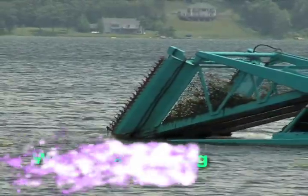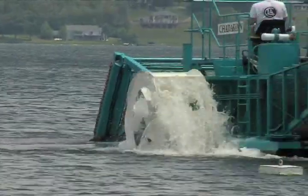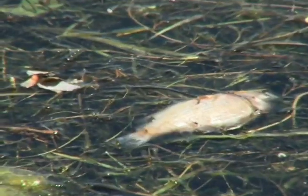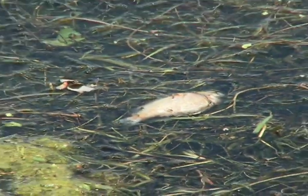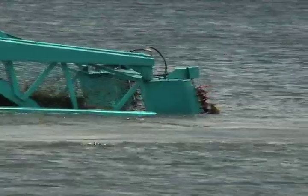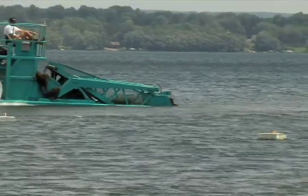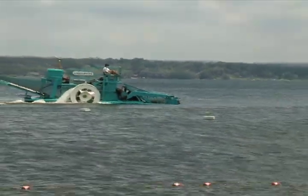I think it's important to realize that harvesting takes a toll too. There are organisms that come on board the boats. There are organisms taken out of the lake with the harvested weeds, including small fish, by the way. So any kind of vegetation control has its impact on the ecosystem. The problem for humans, the challenge for humans, is to pick one or pick several and decide how you're going to manage the lake ecosystem for the benefit of not only humans, but for the organisms, plant and animal, that live in the lake.